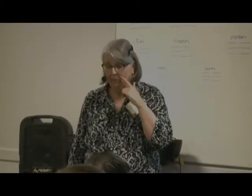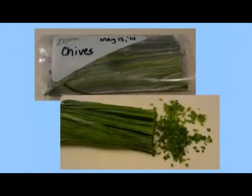And this is another thing you can do with your leafy herbs, is make a little bundle of them in the bottom of a Ziploc bag and freeze it. And you want to bundle them up really, really tight, put a rubber band around them to hold them in shape until they're frozen. Then you can take them out and chop them with a really sharp knife. And they thaw out beautifully that way.